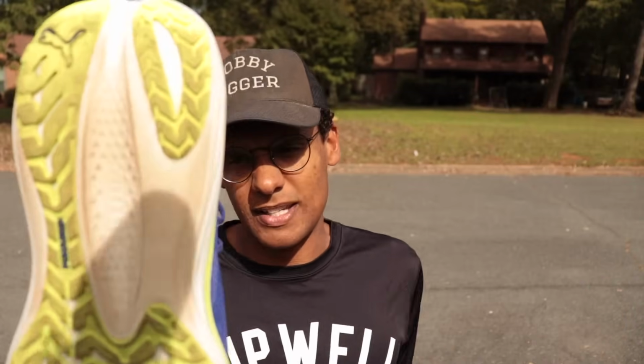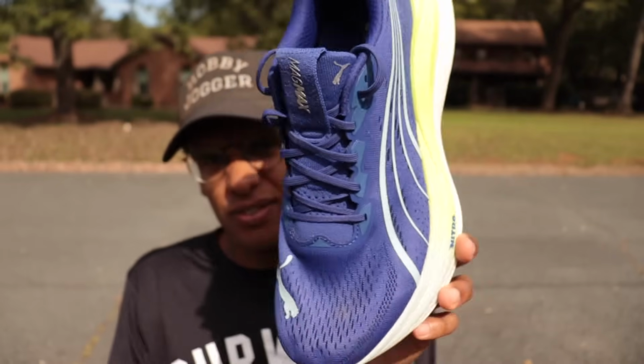But the grip is, of course, going to be great. The fit is perfect and true to size. The bounce is really nice. I've said this since the first few runs. It's an elevated workhorse, but over the past few days, I've realized it's even more than that.